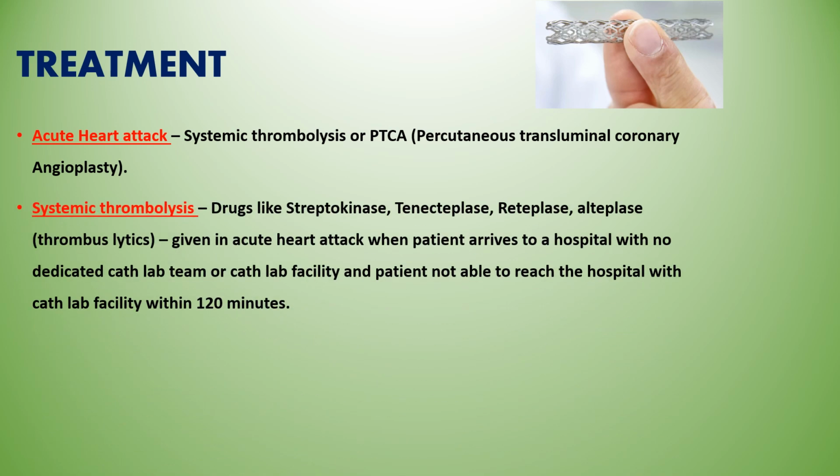So what is systemic thrombolysis? It is giving drugs called thrombolytics: streptokinase, tenecteplase, reteplase or alteplase. There are four classes of drugs. We give these thrombolytics, which lyse the clot, dissolve the clot. So these drugs act by dissolving the clots, which are the cause of acute heart attack.